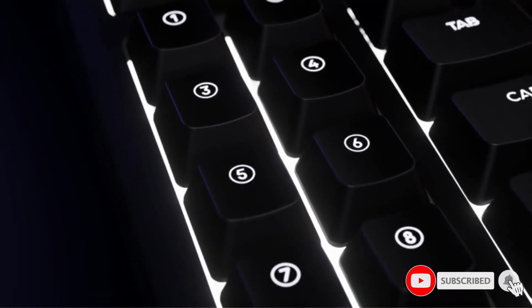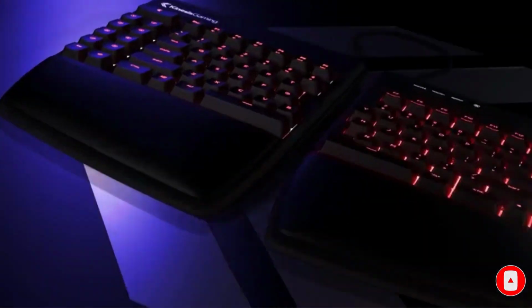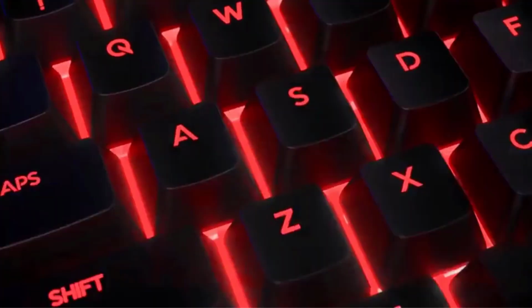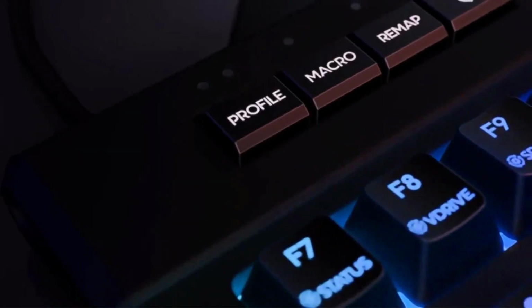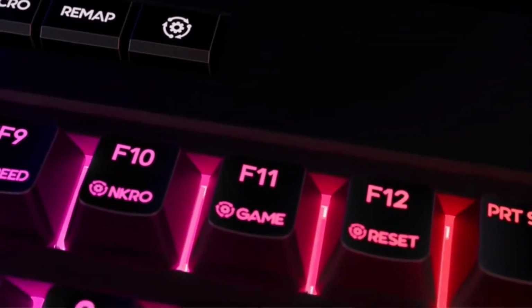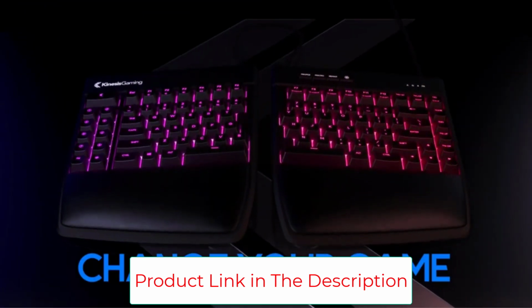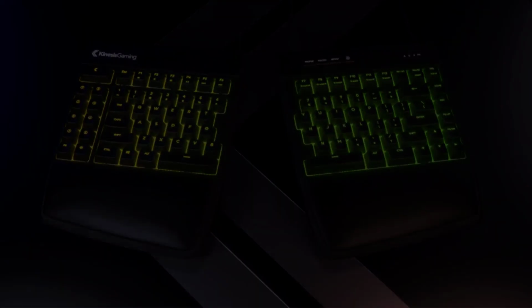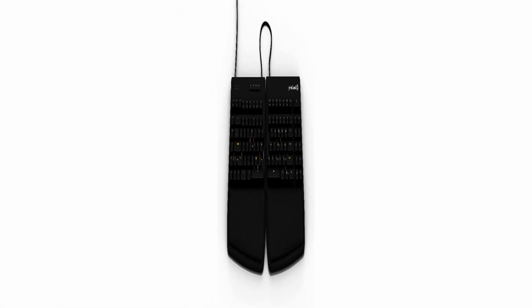The Kinesis Freestyle Edge RGB-lit, split keyboard is designed both to boost ergonomic comfort at work and help with speed and accuracy during esports tournaments. It's also convenient for live streaming since it allows for more freedom in placing a camera and/or mic setup. With up to a 17-inch split, it allows for a closer mouse placement for a more ergonomic keyboard and mouse setup. It supports key rollover and full key remapping, and it has RGB lighting with 10 customizable effects modes.